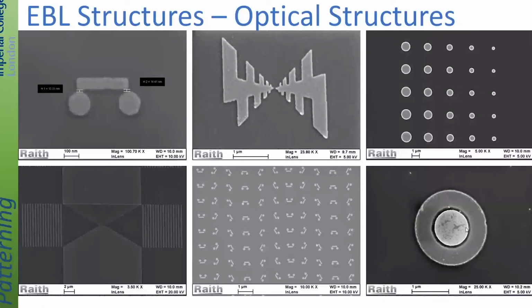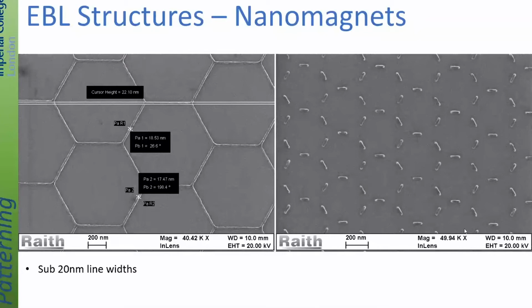And then here's an example of slightly larger area structures. So these are nanomagnetic structures. We pattern them using electron beam lithography, and then the material, which in this case is permalloy, is deposited afterwards. And then you get these large lattice structures, which are used to make artificial spin ices in our magnetic part of the experimental solid state group.